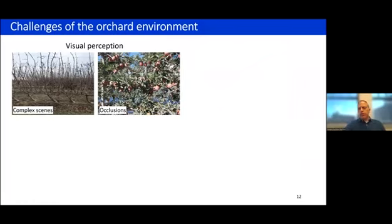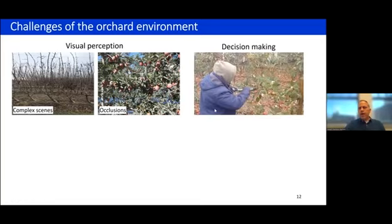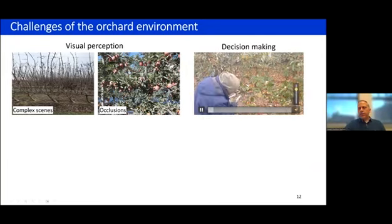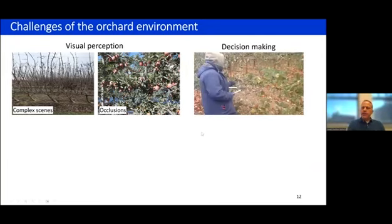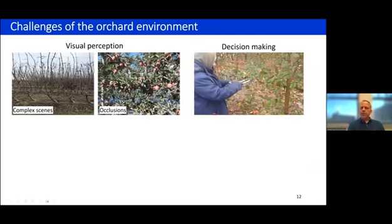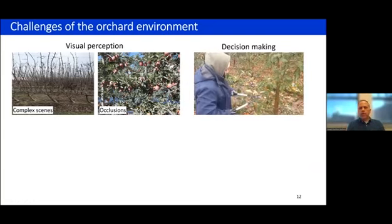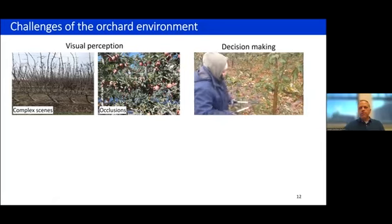Is this tree in the foreground? Is this branch in the foreground? Is this branch in the background? It's just hard to tell as a person looking at these images. We have occlusions, and so these are fruit that are occluded by vegetation and other fruit within the tree. Then we have challenges around decision making. So this is an expert human pruner, and as she does this process very fast, she's counting buds, she's looking at bud distributions, and she's taking in that information as she decides which limbs and which branches she wants to cut.